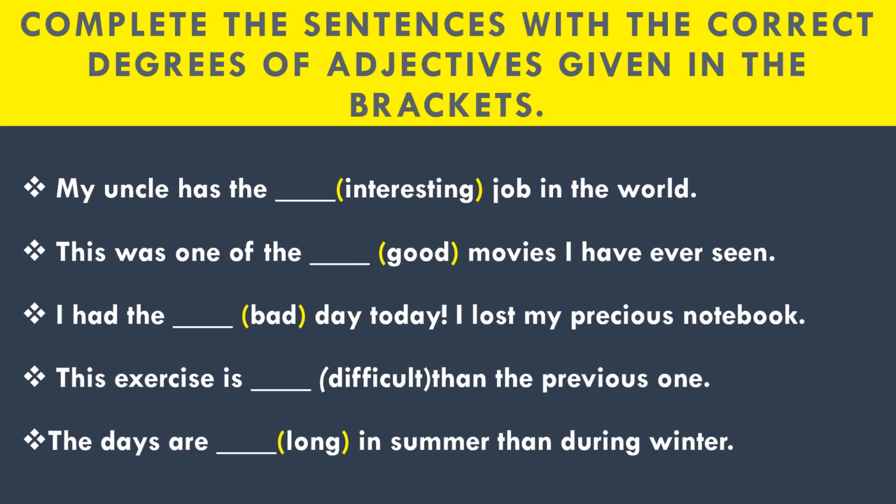Next exercise is to complete the sentences with the correct degrees of adjectives given in the brackets. My uncle has the dash interesting job in the world. Next is this was one of the dash good movies I have ever seen. I had the dash day today. I lost my precious notebook. This exercise is dash difficult than the previous one. The days are dash in summer than during winter.